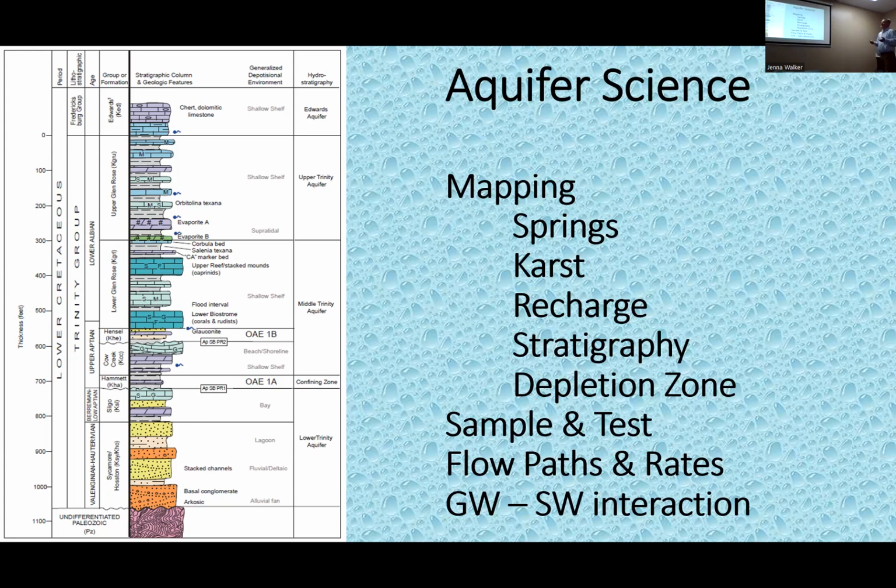We do a lot of sampling and testing. We develop flow path and rate charts, and we spend a lot of time thinking about groundwater and surface water interaction. The groundwater is really clean, thankfully.